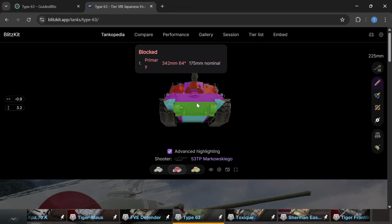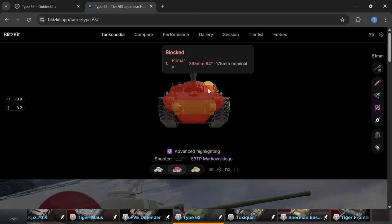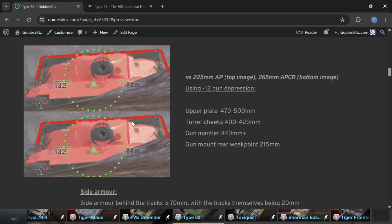like 330 HEAT, sorry, 330 APCR for example. If it's HEAT, of course, enemies will need more penetration to go through, more like 400. So yeah, essentially once you've hidden those weak points at the back of the turret and you are using your full gun depression, you can't really be contested on a ridgeline.